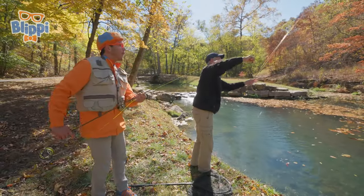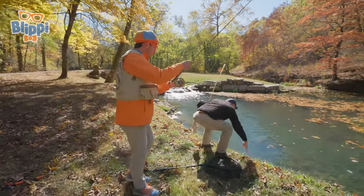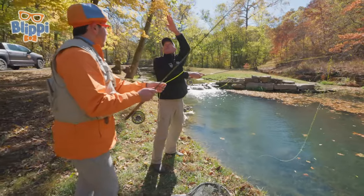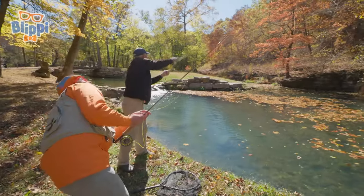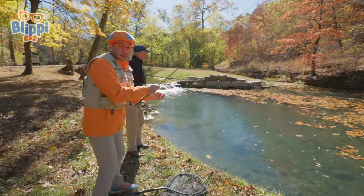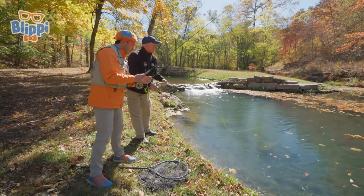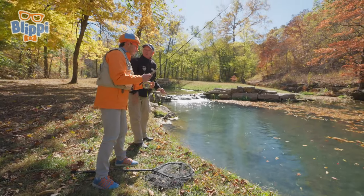Now, let some line out. There you go. Once you have some line out, you bring the rod back and you stop it right about here. And then you roll it back forward like this, until the fly goes right in the water like that. Here, let's see if we can try. Give it a try. Once it goes down, I just reel it back in? Well, you watch that float and see if it goes under. If the fish take it and grab it, it'll go down and then you pull the fish in.